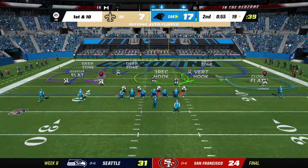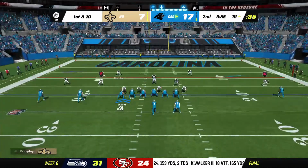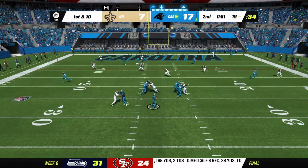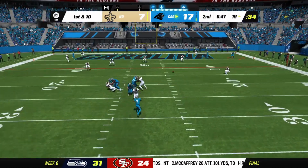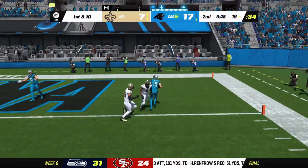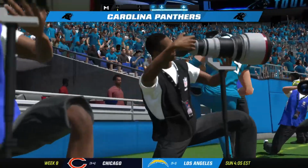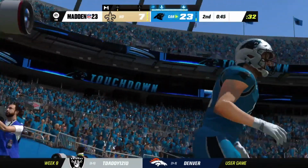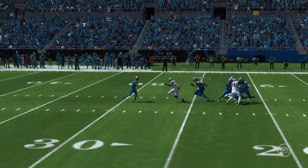So here's a 1st and 10 now down inside the 20. From the red zone now, they'll look to throw. That is caught by Thielen. Touchdown! Adam Thielen from 19 yards away. And the Panthers will extend their lead in the final minute of the half.